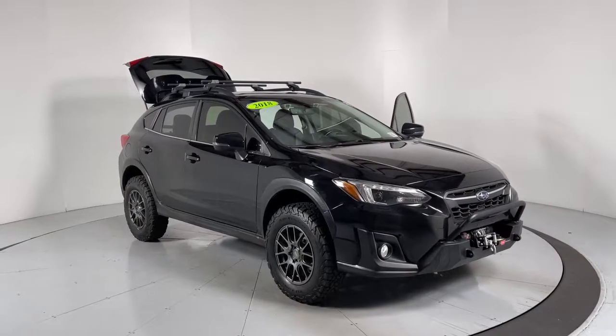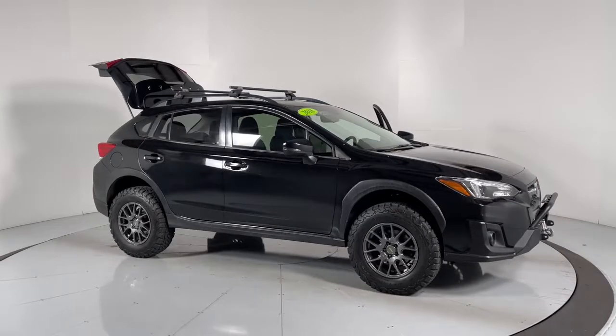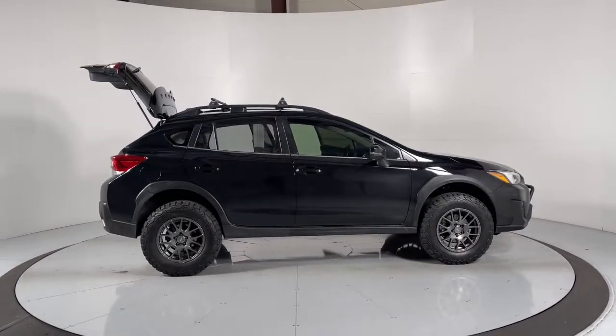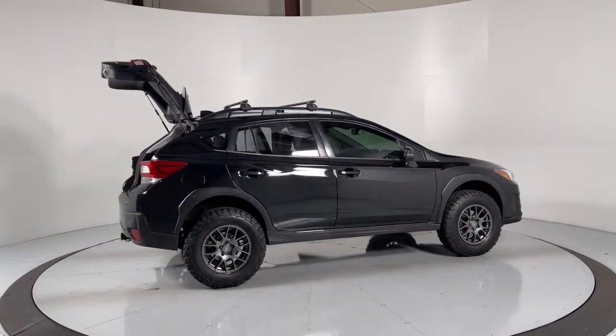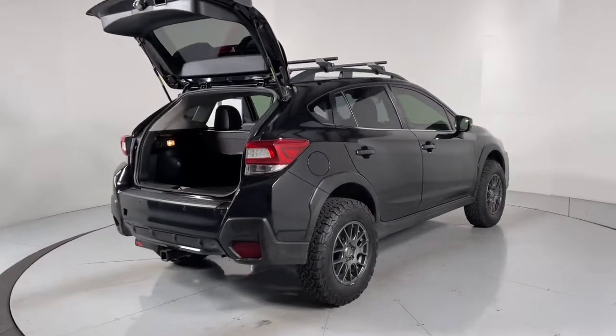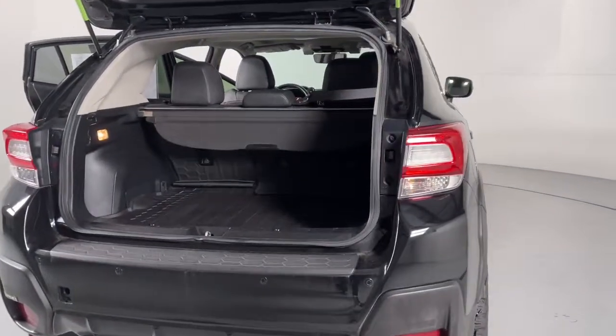Here is a wonderful 2018 Subaru Crosstrek. This vehicle is an outstanding buy with fewer than 45,000 miles on the odometer. Make every project a breeze in this versatile Crosstrek. Whether you choose the plug-in hybrid or gasoline-powered model, you'll love the all-weather capability and spacious cargo capacity of this can-do crossover.